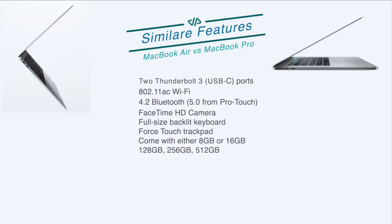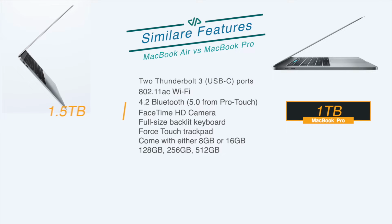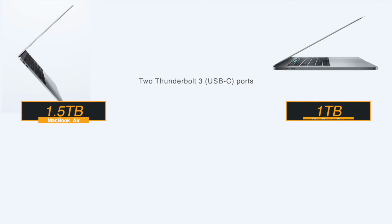Regarding the storage, both of them come with the base model of 128GB, 256GB, 512GB, or 1TB SSD from the Pro, while 1.5TB from the Air. This is a bit different. Now let's take a look at some other differences between these 2 flagships.